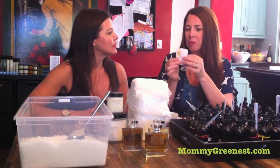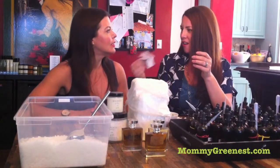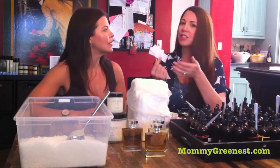You might go, oh, you know, that oak moss is really overpowering. So you can do one of two things. You can pull it back, so you're getting less of it, less air is traveling through. And that gives you an idea when you actually go to formulate that you're going to use, obviously, less of the oak moss. Right. Because it's more concentrated.